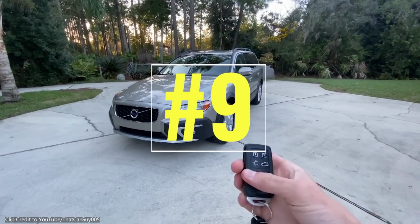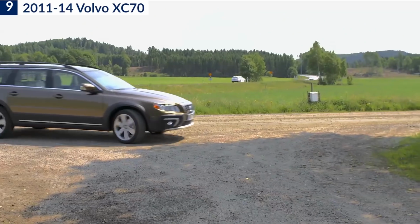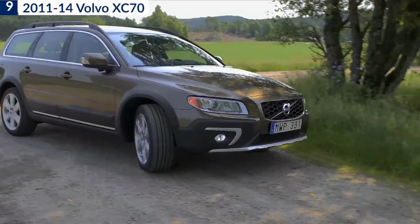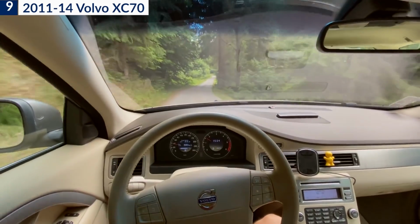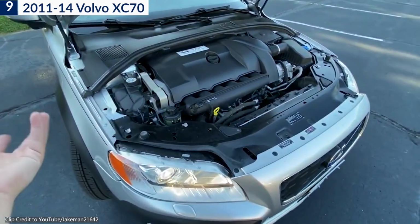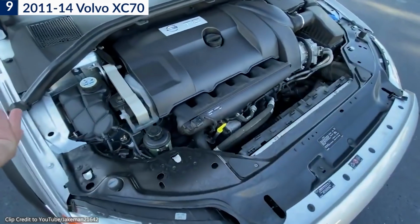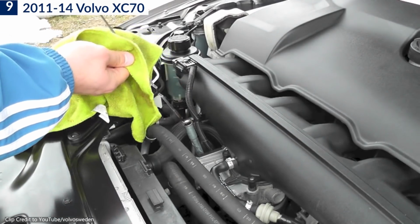Number 9. 2011 to 2014 Volvo XC70. A handsome and utilitarian wagon of a type not seen much anymore, the XC70 counted good safety features and a decent ride among its attributes. But some of the cars equipped with the 3.0-liter turbocharged 6-cylinder engine burn oil according to CR reliability data.